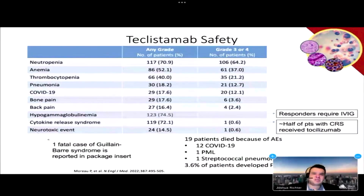If 10 hours after your step-up dose, you have these symptoms, most likely CRS. If 3 months after starting this, you have those symptoms, most likely sepsis or infection. Anywhere in between can become quite difficult.